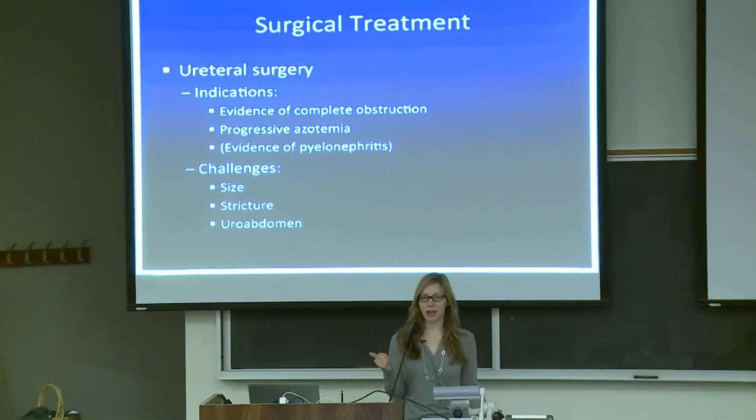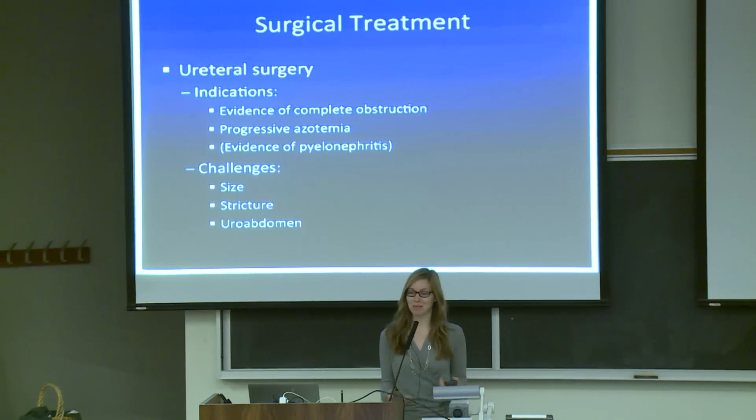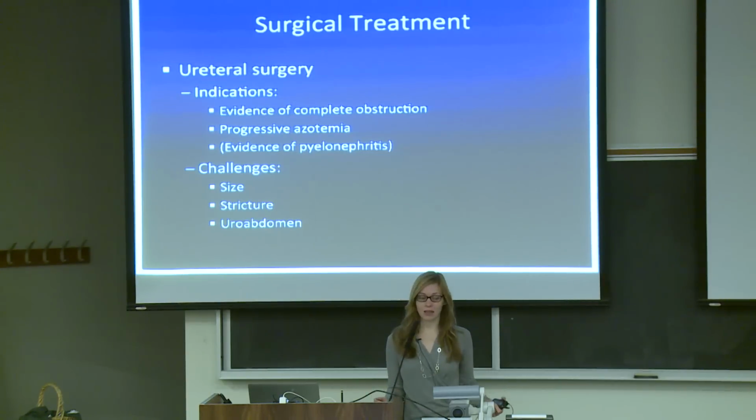But one of the real challenges with ureteral surgery is, as was mentioned earlier, a normal cat ureter is about 0.4 millimeters. I'm not really trained in microvascular surgery, and at the 0.4 millimeter range we're talking about using 9/0 suture. Maybe we could call in the ophthalmologist to help us, but in general, it's not something many of us can easily deal with. You're talking about operating microscopes and things like that.